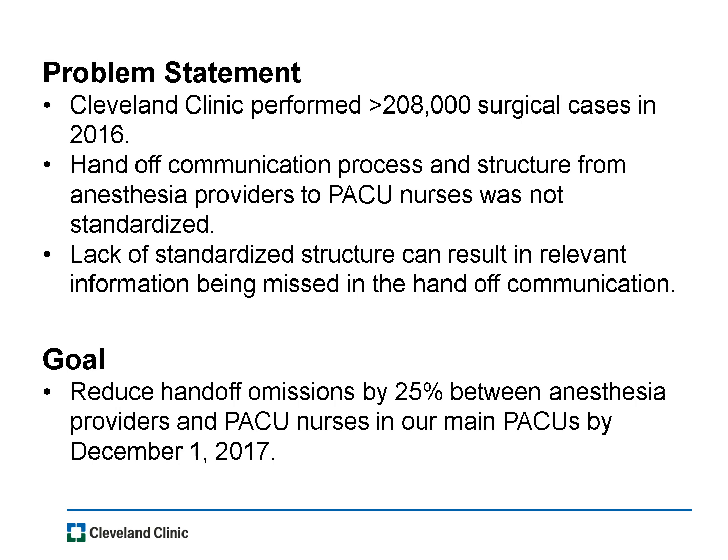For example, a patient with baseline altered mental status may return to the recovery room and have unnecessary tests and imaging performed when they are just at their baseline. So our goal was to reduce handoff omissions by 25% between anesthesia providers and PACU nurses in our main PACUs by December 1st, 2017.